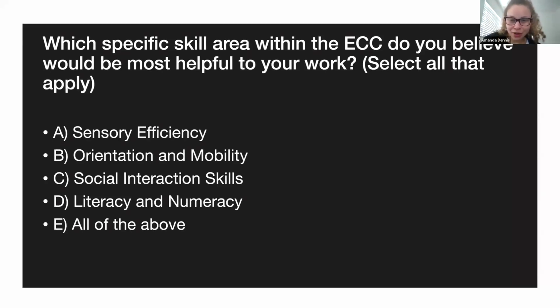All right, I'm going to end the poll right now and share the results. So again, the question was, which specific skill areas within the ECCs do you believe would be most helpful to your work? And you could select as many as you would like. So in terms of results for this poll, 31% of people said sensory efficiency, 24% said orientation and mobility, social interaction skills was 10%, literacy and numeracy was 34%, and 52% said all of the above. Cool. Thanks, Amanda. It's good to know the answers and how the participants think about how this can help their work.